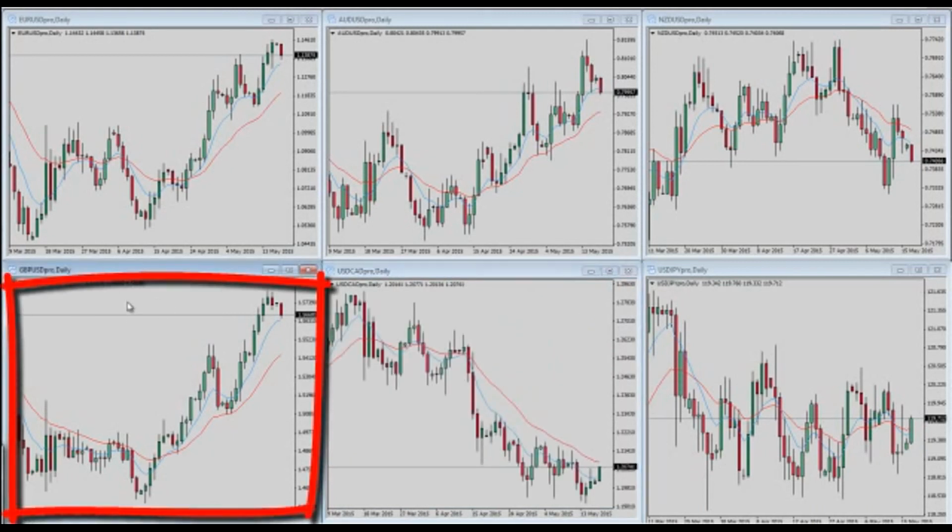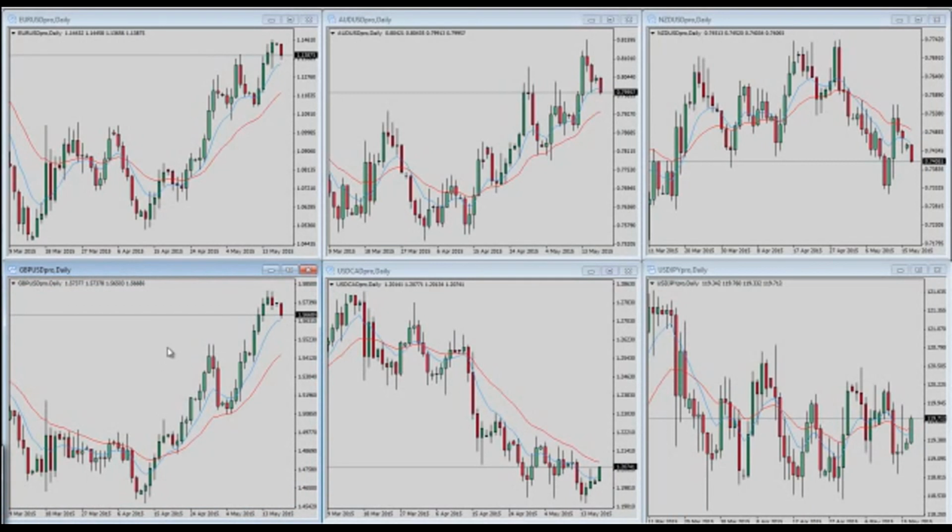And finally, pound US dollar. Again, like Euro US dollar, it continues to show strength. We had a nice pullback and higher low about 2 weeks ago. We've had a nice follow through, nice movement higher over the last week, and now we'll see if we get some kind of pullback or consolidation.